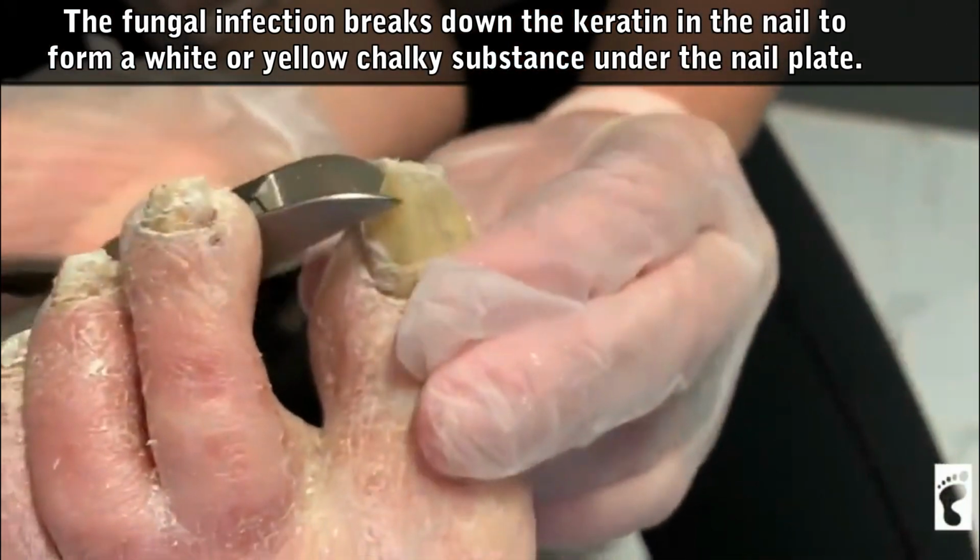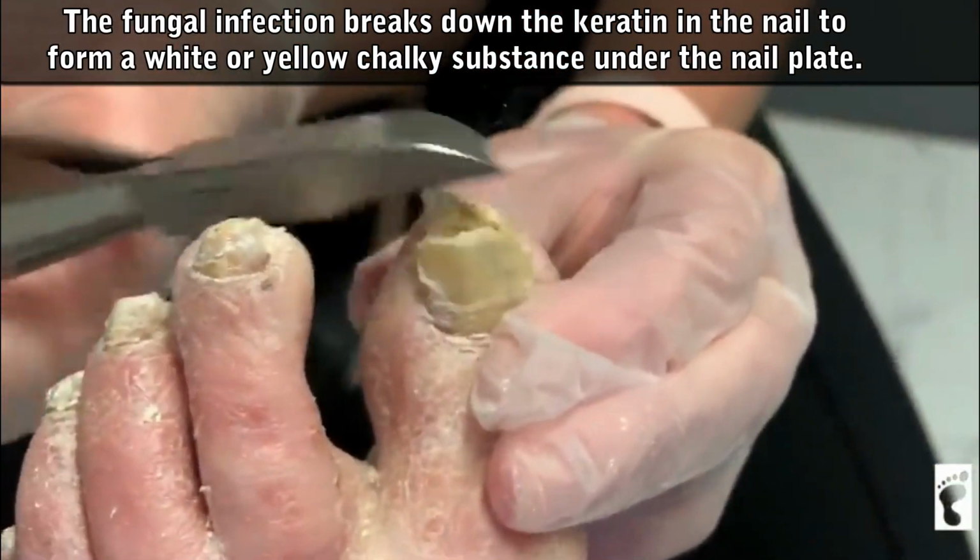So the moral of the story is that nail fungus is pretty common and it's treatable.